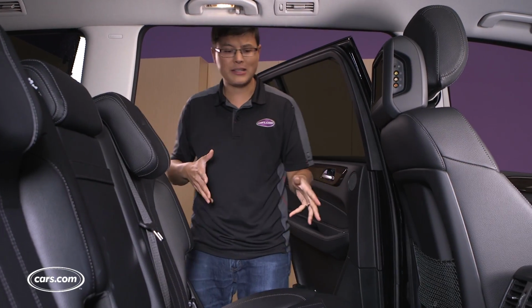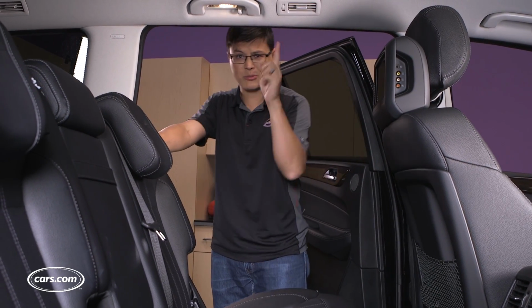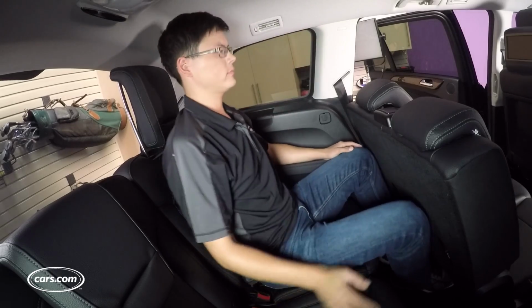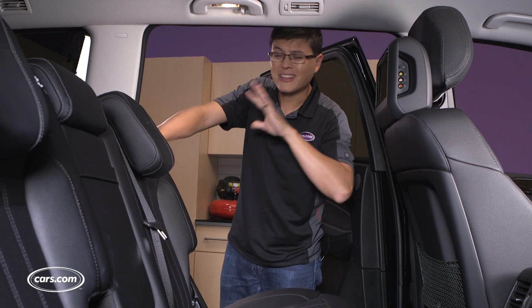There's like 4 or 5 different things that all had to happen in tandem for this to work out, and it's kind of cool that they do just by you pressing one button. Speaking of that third row, very, very roomy. Adults could sit back there comfortably, and lots of vents here.